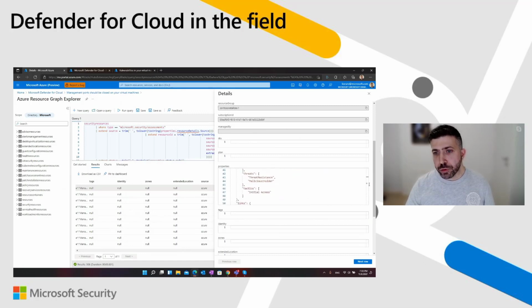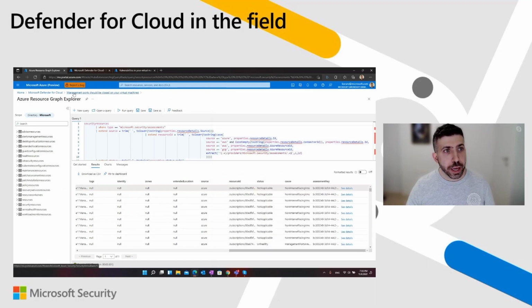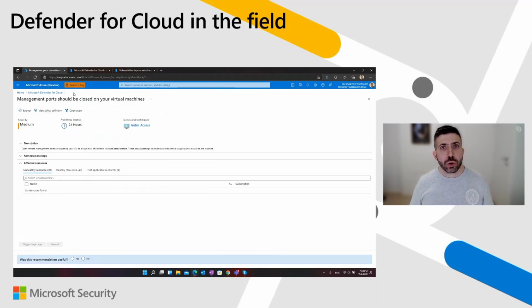Let's see an example for 2 other fields that we just added. When we add a new recommendation to the platform, customers want to know or track all the new recommendations, all the ones that we moved from the public preview status to a GA one, or just to get information on all the recommendations that we are going to deprecate or replace with other recommendations.